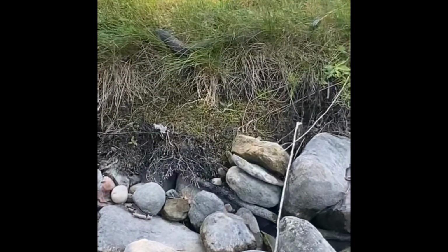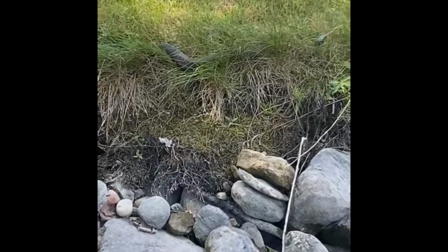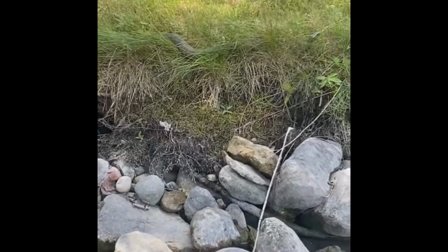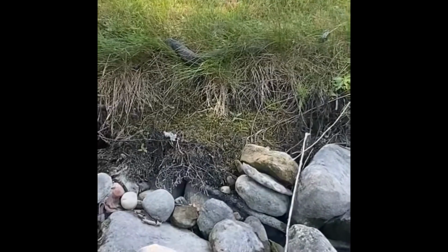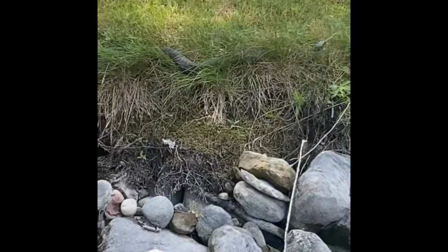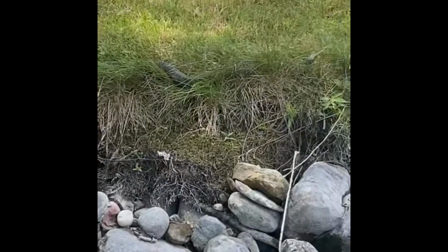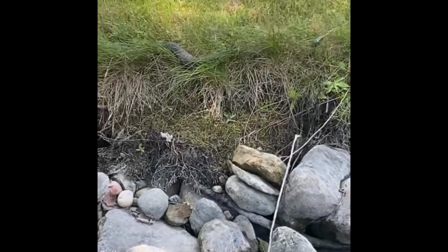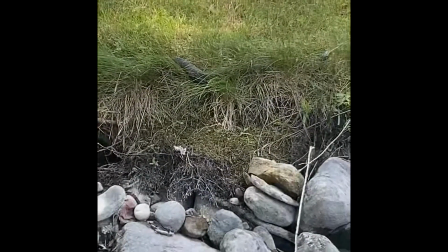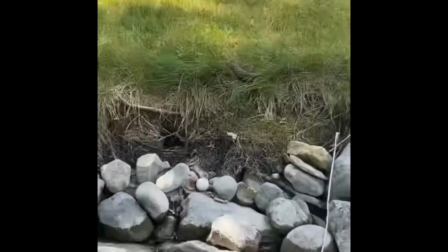This is a water snake that my brother and I found while we were out canoeing. This one's really big, so I didn't catch it with my hands. We just got a video of it. You can find these in water sources such as rivers and small lakes. They mainly eat fish, small mammals, and amphibians.